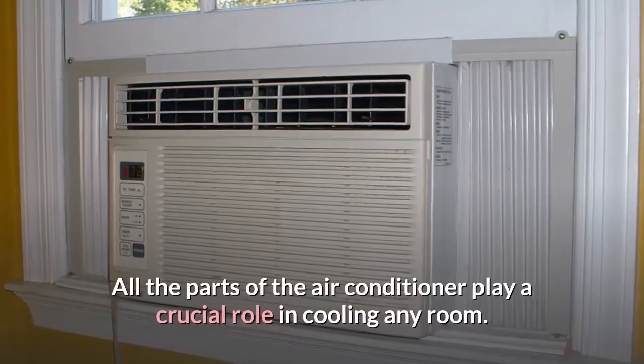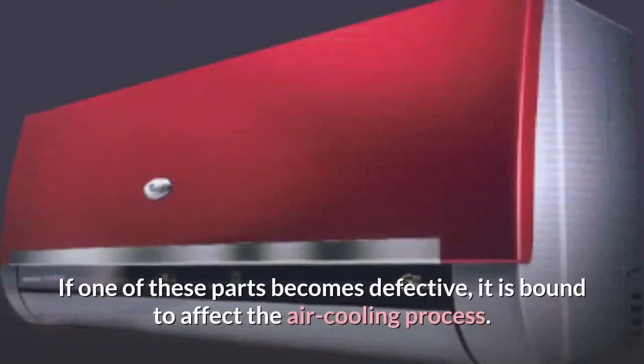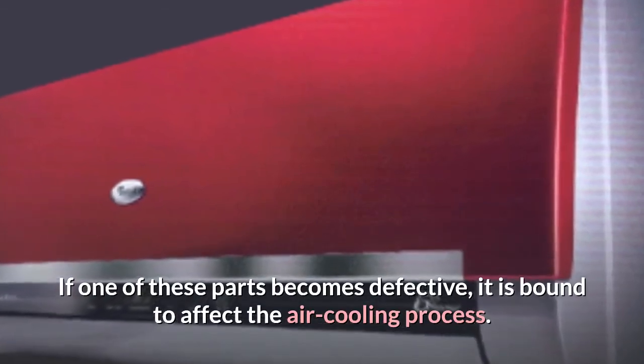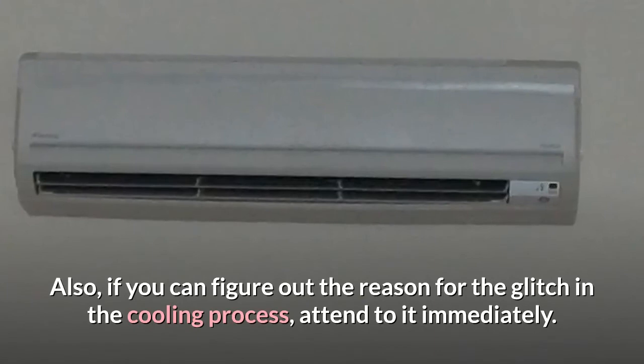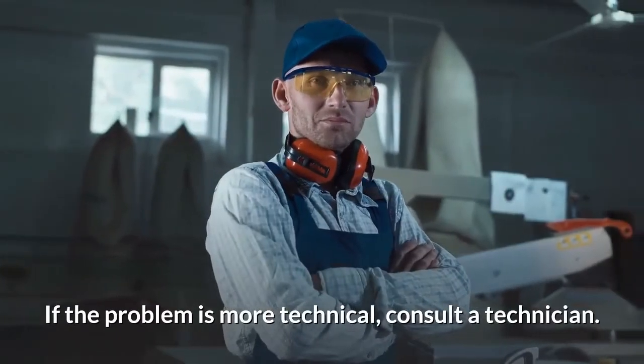All the parts of the air conditioner play a crucial role in cooling any room. If one of these parts becomes defective, it is bound to affect the air cooling process. Also, if you can figure out the reason for the glitch in the cooling process, attend to it immediately. If the problem is more technical, consult a technician.